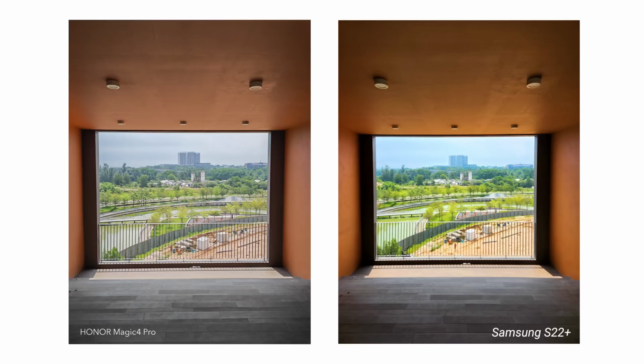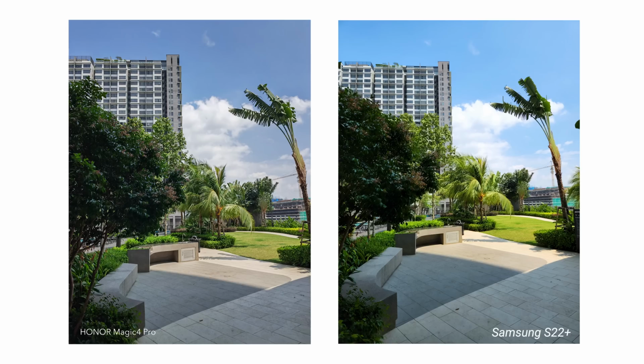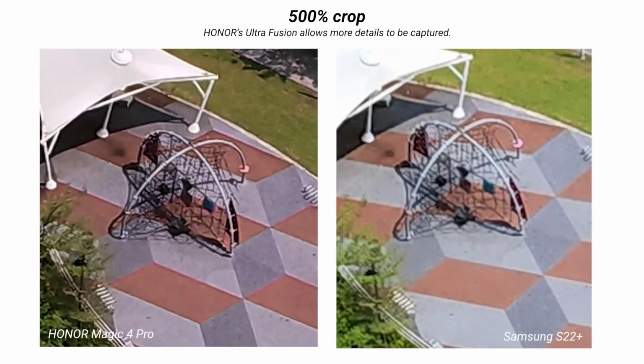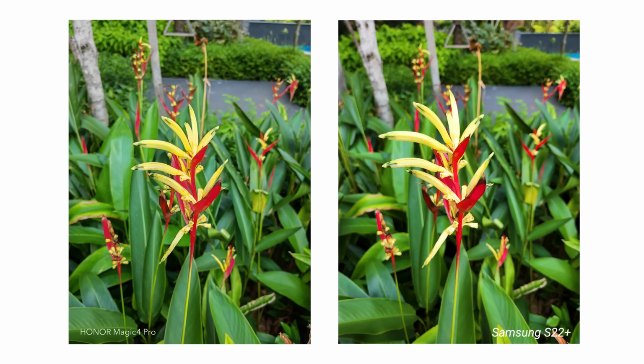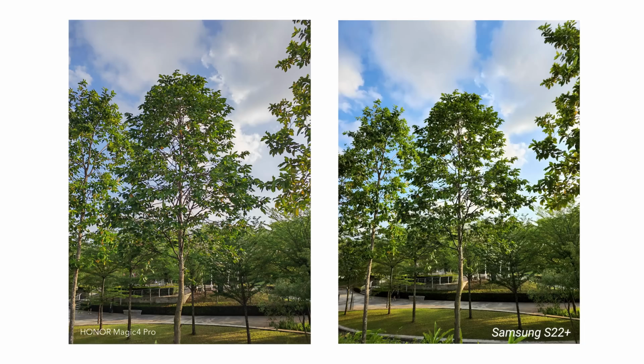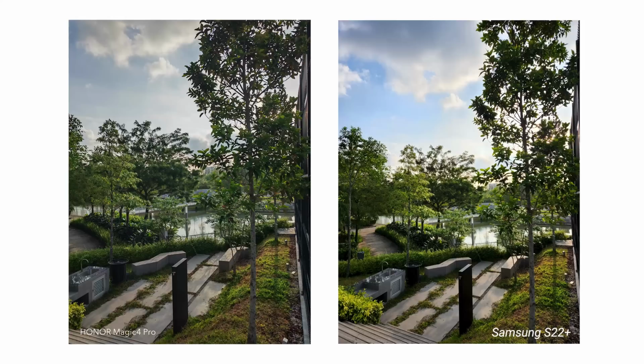Now, those are just numbers, and we are here to see how they actually perform in real-life situations. So let's jump in and check out a couple of photos that I've taken side by side so you can evaluate as well. During the day, both devices are able to perform equally well, but with Honor's Ultra Fusion tech, it is actually able to capture more details which are visible when you zoom in. Color wise, we can see that Samsung produces colors that are a little bit more oversaturated, just like always, whereas Honor on the other hand is able to produce more accurate colors that are truer to life.